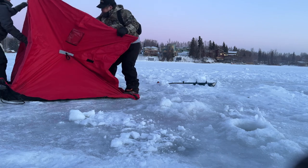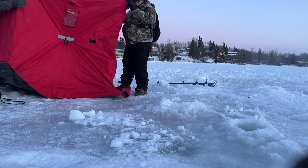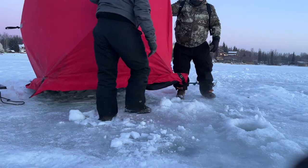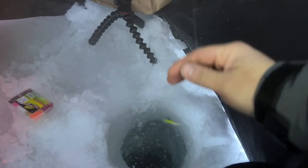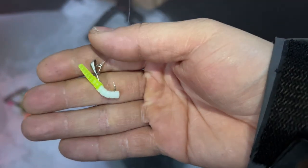Hey, how do you do this by yourself? It's hella hard doing it one person. Okay, I see on this side. This is a pool style, guys. Alright, we're gonna move the heater over. Here goes my first cast, everyone. My first ice fishing cast using some trout magnet from Wally World.